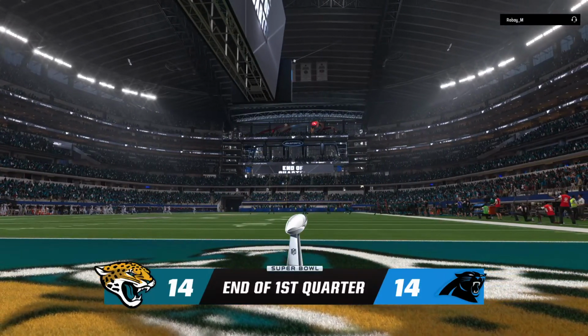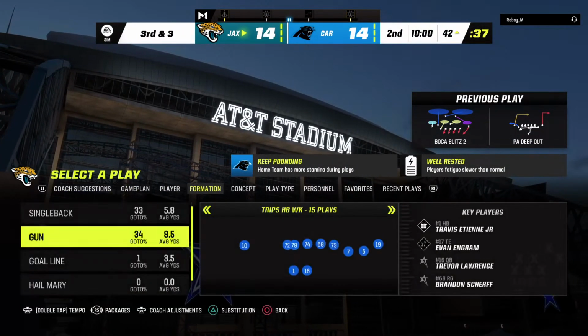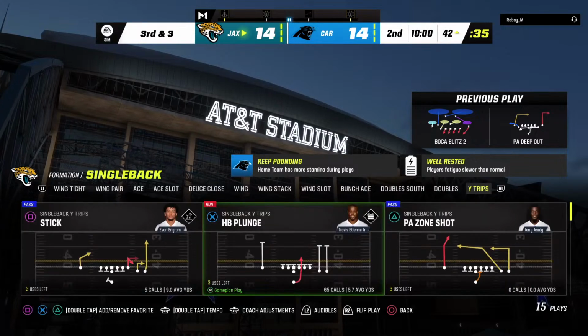And we are back and ready to go for the 2nd quarter of the Super Bowl. Brandon Gaud and Charles Davis, as always, thrilled to be with you. Thanks for tuning in, everyone.